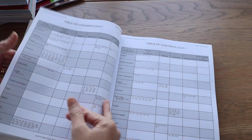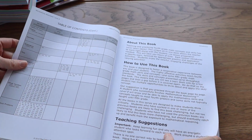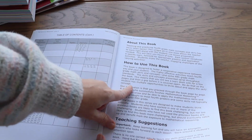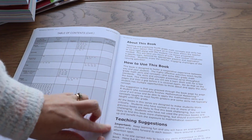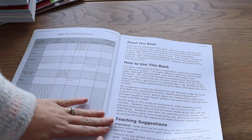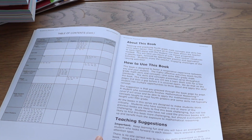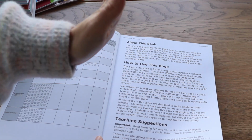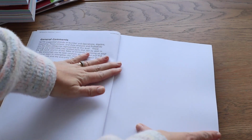And you've got the same thing, your table of contents. How to use the book. So our suggestion is that you proceed through the book page by page. A student who successfully finishes mathematical reasoning level E will know and be able to apply the mathematics skills and concepts taught to most fourth graders and some skills not typically taught until fifth grade. So I guess that's saying that it's basically on grade level and maybe a little advanced. So yeah, I like that.